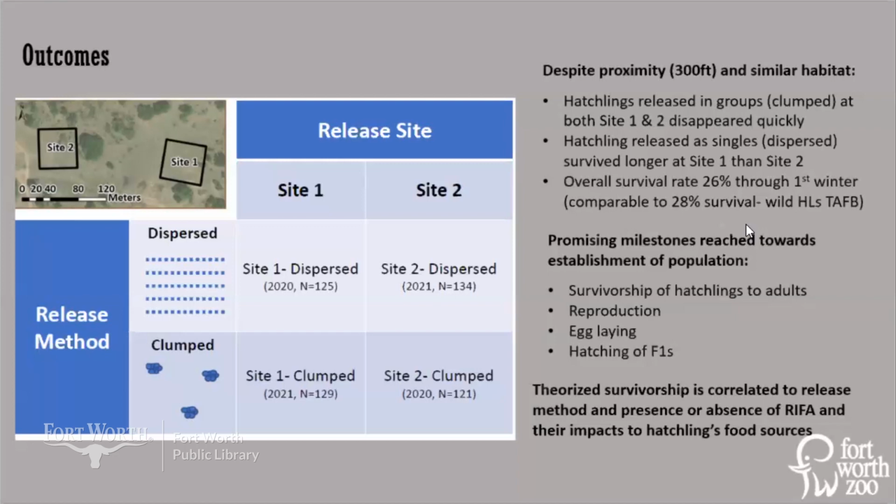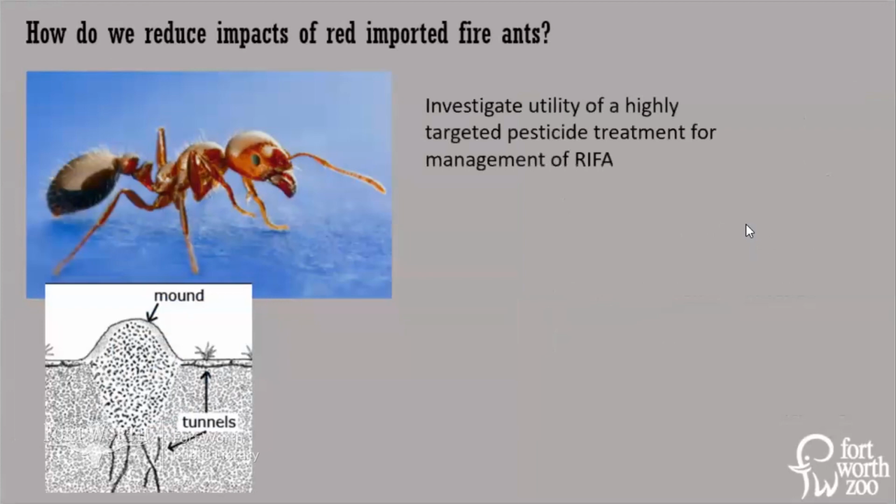So how to reduce the impacts of red imported fire ants? The current project Rachel started last year is to investigate the utility of a highly targeted pesticide treatment for management of the RIFAs. So we know we can never get rid of fire ants. That's just not practical. It's not going to happen. And if we want to duplicate this in other areas, we can't expect people to get rid of fire ants. So we just need to be able to knock them back during crucial periods of time.